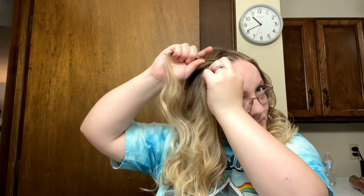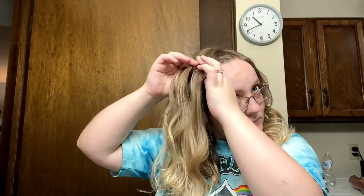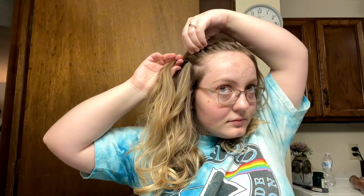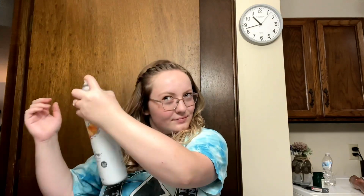And the hairstyle that I did with these curls is just a basic French twist. I just took 2 pieces of hair and twisted them over each other, and I added hair each time I did that, so it creates this really cute little twist. And I pinned it up with bobby pins so that it would stay, and I hairsprayed it because I feel like if I don't hairspray it, it's not going to stay whatsoever.